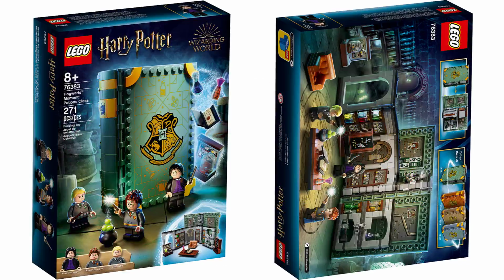The next set is 76383. This is Hogwarts Moment Potions class. This includes Draco Malfoy, Seamus Finnegan, and Professor Snape. The set has 271 pieces and it depicts the Potions classroom. This is in that sand green color with some dark yellow or perhaps orange accents here.